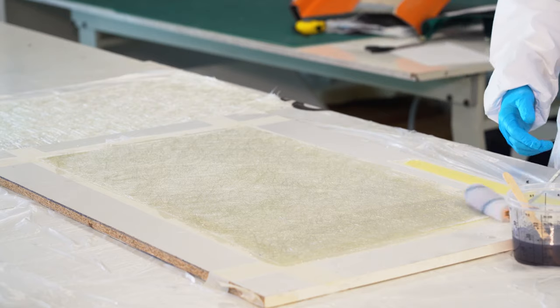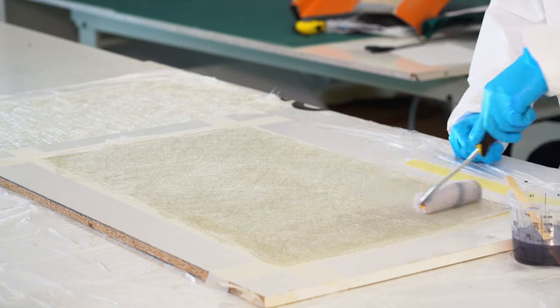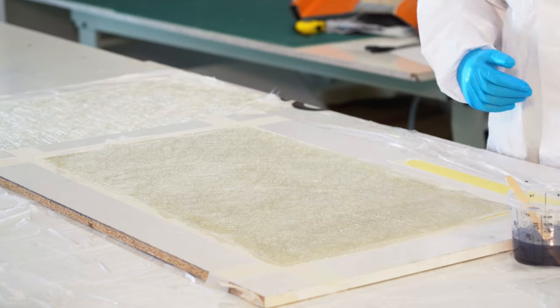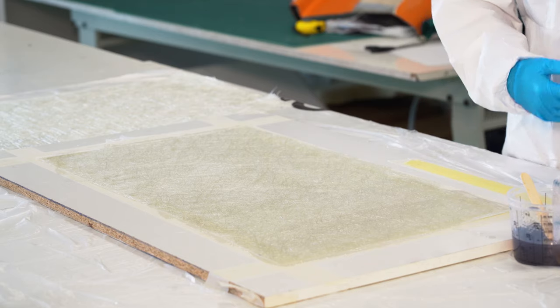As we can see, the colour of the fiberglass has already changed. It's become more like the resin. That's all of that resin soaking in. And as we can see, once we put the resin on, it's already starting to go a dark green colour.